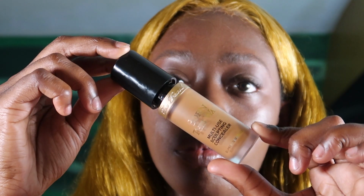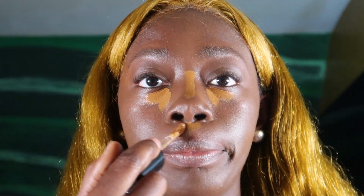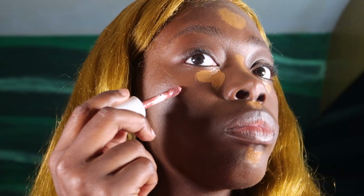And what is a birthday look without full coverage concealer? We have to go with the OG Too Faced Born This Way concealer. It is full coverage, and I love, love, love this concealer.